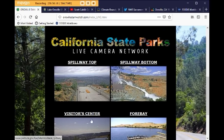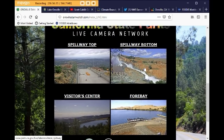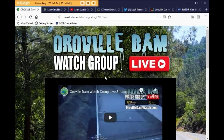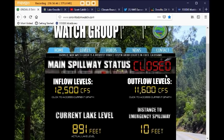Here are the California live cams for the different views. Here's the spillway at the bottom. You could go there and see what's going on. But I've clicked on spillway top. That's how I got there. You can also, here are some other YouTube channels that are reporting as well. I'm not the main one, but I'm showing weather every day and levels.